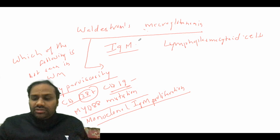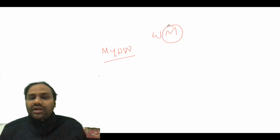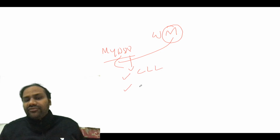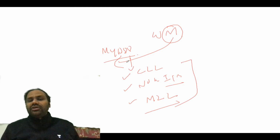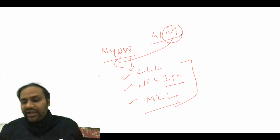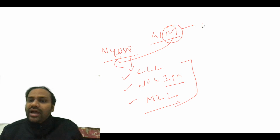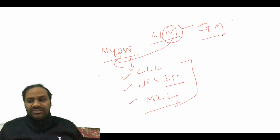About Waldenstrom macroglobulinemia, what you need to know is that they have the MYD88 mutation. So when I say Waldenstrom macroglobulinemia, think of M. M is MYD88. This mutation will separate it from CLL, it will separate it from non-IgM, and it will also differentiate it from marginal zone lymphomas. MYD88 mutation in Waldenstrom macroglobulinemia. M for MYD88, M for IgM. And this is lymphoplasmacytic lymphoma, associated with LPL. That is an important thing you need to know.